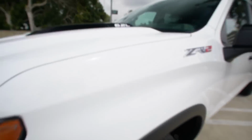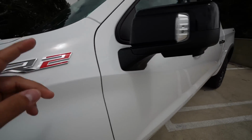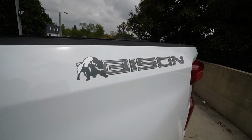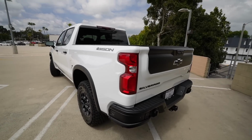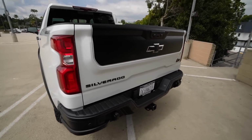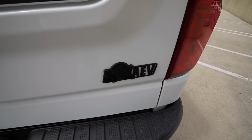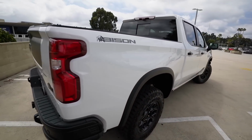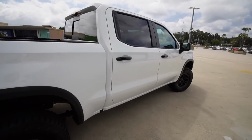Holy shit. As you can see right there, you got the 6.2 liter badge. You got the ZR2 logo up there. Gloss black door handles as you come to the back. As you can see, it's a Bison Edition, which I have no idea what that means. I don't know anything about trucks, like I said, guys, but dude, this shit is sick. It's got the gloss black emblems, AEV, no idea. It's a 4x4. You can go off-roading with this, which I do want to take. I want to take this truck off-roading. So hopefully my dad will let me take this thing off-roading.